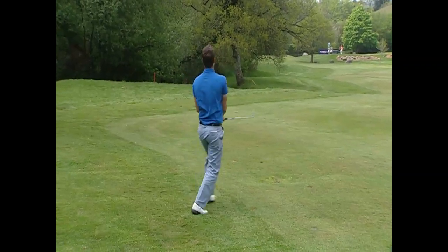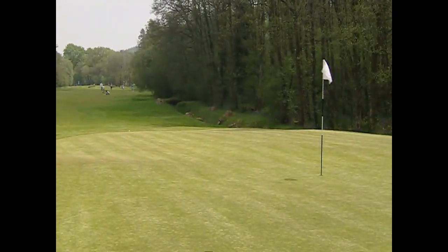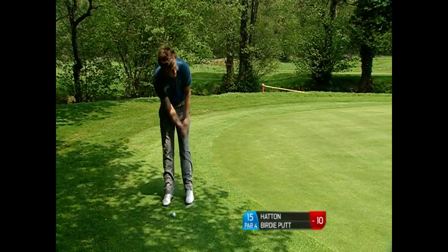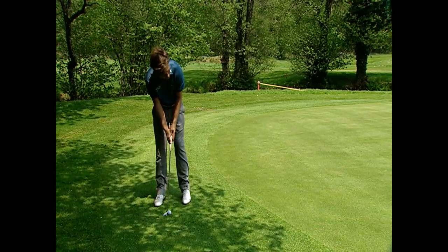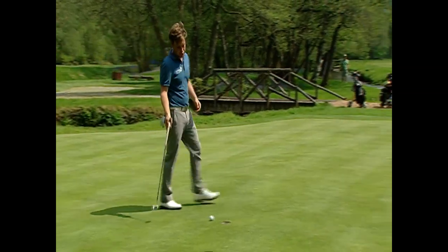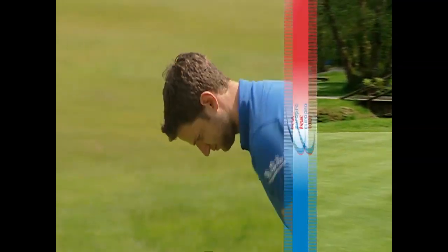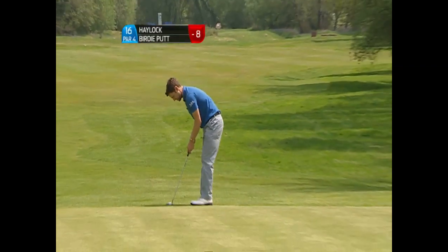Well, he's had a day to talk about, hasn't he, Haylock? He and his caddy Jason talking to it, coming up just short. Birdie putt then, just off the back fringe. Just watch how his left arm collapses through the putting, through the hitting area. See, it comes up just a little bit early. Looks like he's trying to put a lot of topspin on the ball. I'd like to see that left arm maintain its extension right through the hitting area. We'll maybe look at that. Long putt here for Haylock.